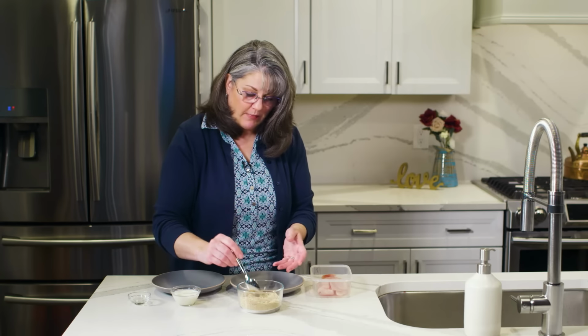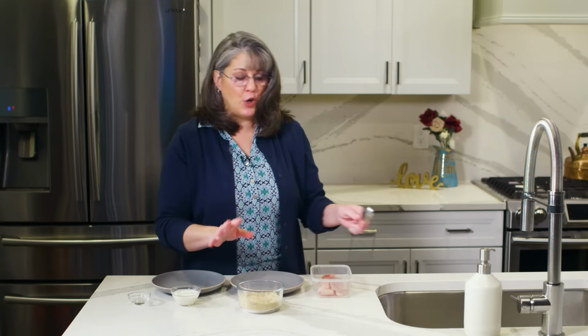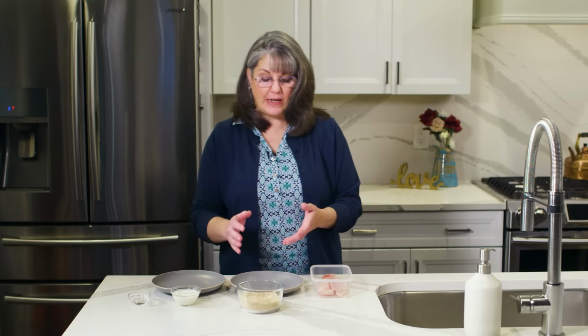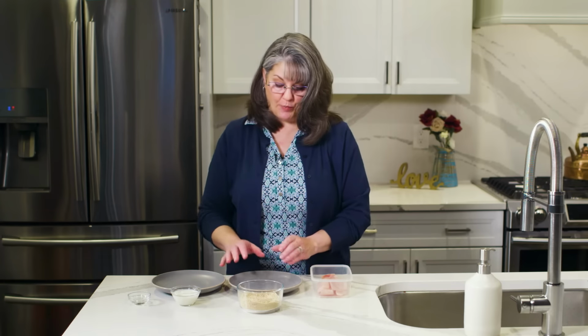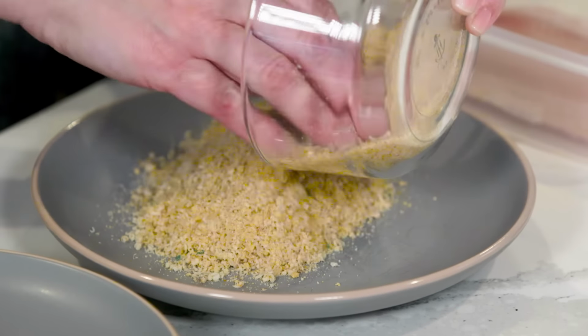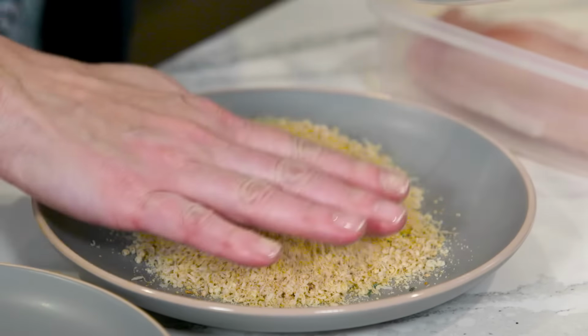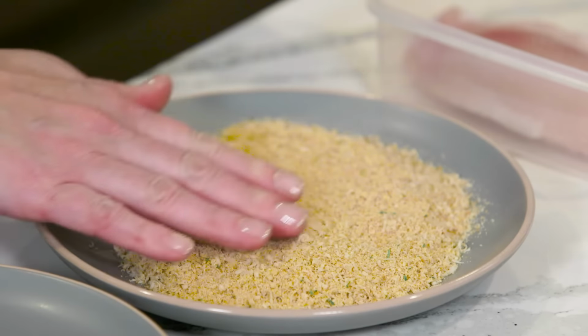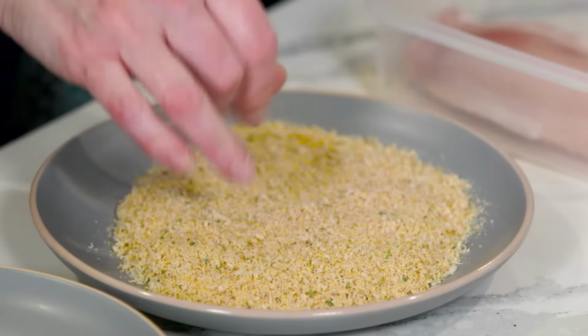So, after we've got all of that mixed up, we have to put the breadcrumbs into a shallow dish, a flat plate, or a sheet of wax paper. I like using a shallow baking dish, but I'm actually going to use a little bit smaller plate today. That usually works pretty well. And we're going to coat the fish with that. So you don't have to use all of it, but you want a pretty good pile there so that you have enough to put on your fish.